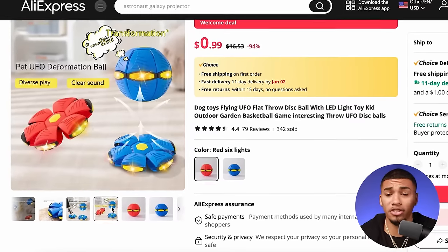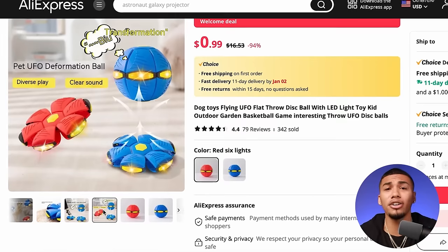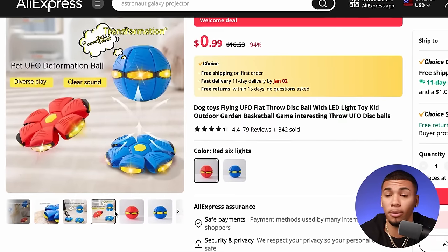And I would definitely take advantage of adding all of these to your store to make your life as seamless and easy as possible when it comes to your product images.